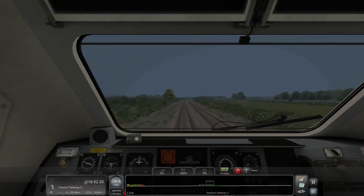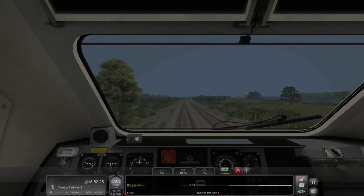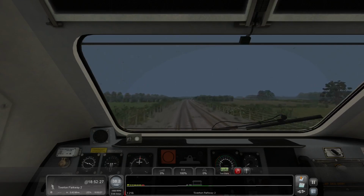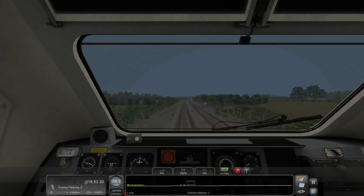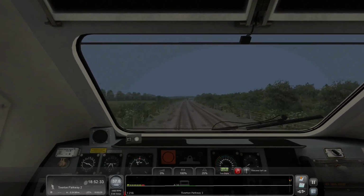I've removed the brakes completely at this stage, as you may have heard by that hissing. I will reapply them in a moment so I can start bringing the train to a full stop. I don't want to come into the station too slowly, because that will ensure we don't get our time back.